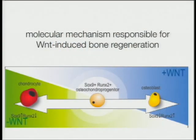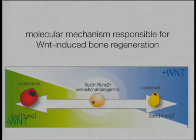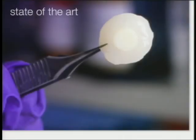Now, the important thing here is this balance. We know everything's a balance, but we know that cells tend to make more bone faster when they see a Wnt signal. And so this cell in the center is the stem cell that seems to be pushed towards a bone-forming fate. Now this is the state of the art of cartilage regeneration. That's it, right there. So there's a lot of room to improve here and see if we can regenerate cartilage tissues through a mechanism.